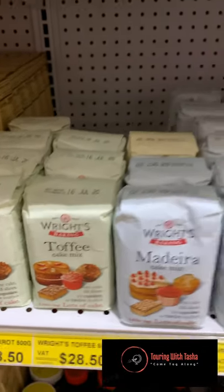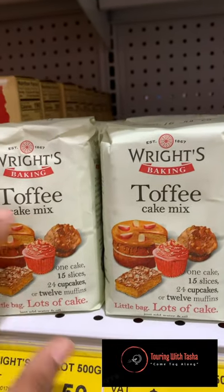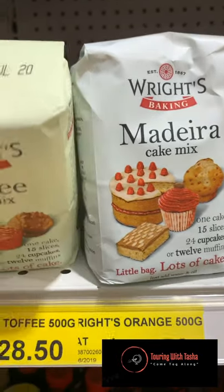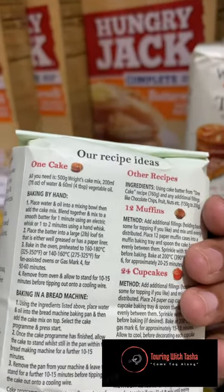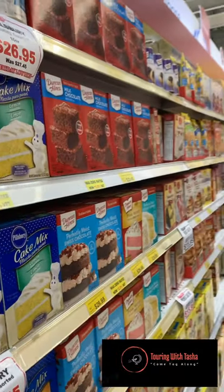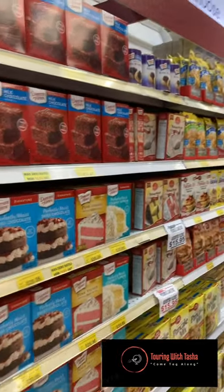Here we have a cake mix that I've never seen before. So it seems like a more gourmet and better ingredient. It's a toffee cake mix. They have a Madeira cake mix and ginger cake mix. It's $28.50. Maybe we should try it. So these are the contents of it. Best for baking. So we started here with all the cake mixes, and you go straight down, all the way down to the cake containers.